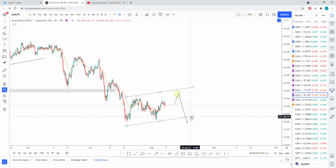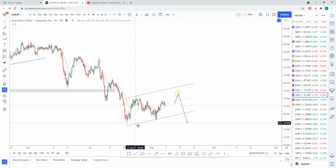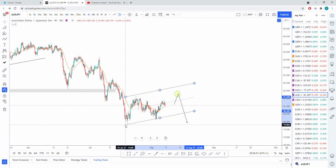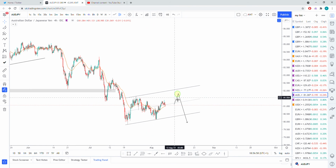I've done that quite roughly, but you can see what I'm trying to draw out there. So pretty much we've got this channel being formed, so we could expect price to bounce off within this range and have some sort of rejection, even looking at 82.5 or even at 82. Watch out for some rejections, and there is that possibility of price heading into 80 or even into 79.5 or so. So yeah, I am looking for those sell-off opportunities still.